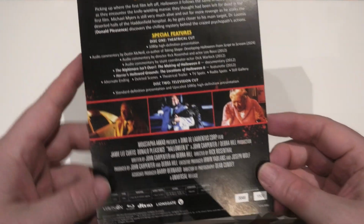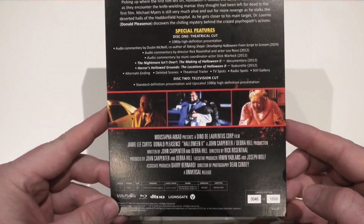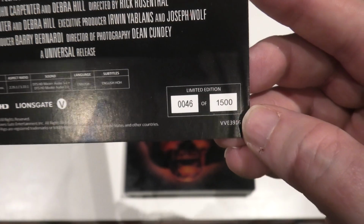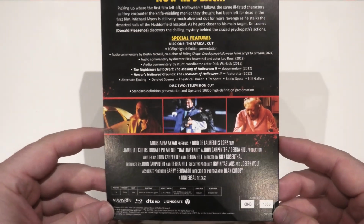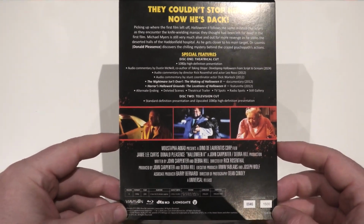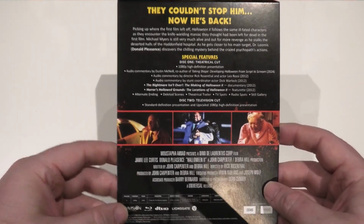Naturally, I just want to bring in that J card and let's have a look at it. Now, these are quite limited. They're limited to 1,500. It says it down the bottom there. As you can see, I've got the low number of 46. So that is the J card. Nice, hard, solid cardboard as well.